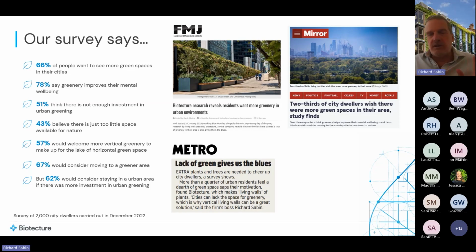So it's a very sophisticated conversation about what clients want and how we can deliver green infrastructure to suit their values. But I think it's really important that whatever we do deliver does tick the boxes that they would like to be ticked, as well as providing all the other benefits too.